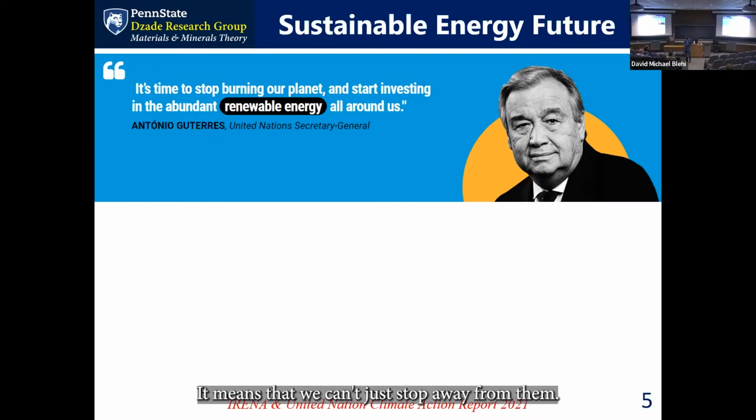It means that we can't just stay away from them today. I have this proverb in my language: you don't bite the finger that feeds you. So fossil fuel has fed us all these years. We don't just bite it off. If you jump out too early, it will lead to problems. So fossil fuel is still going to be part of our life.